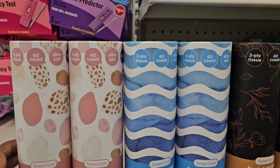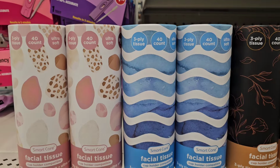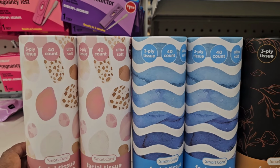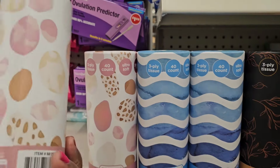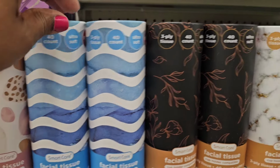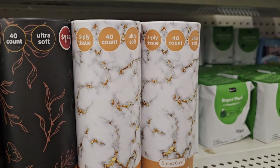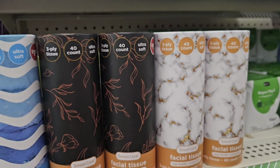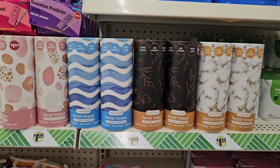They have Smart Care facial tissue, cup holder compatible, 3-ply tissues, 40 count, and it's ultra soft. The 40 count packaging is beautiful. Then they got this one here, the blue one. They also got this one, so they fit in the cup holder. And they also got this one here. So they got 1, 2, 3, 4. They got 4 different designs. So these are super cute.